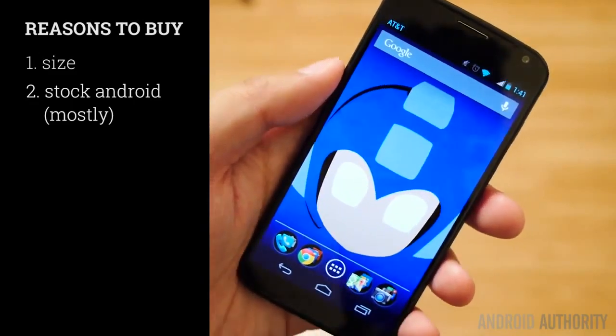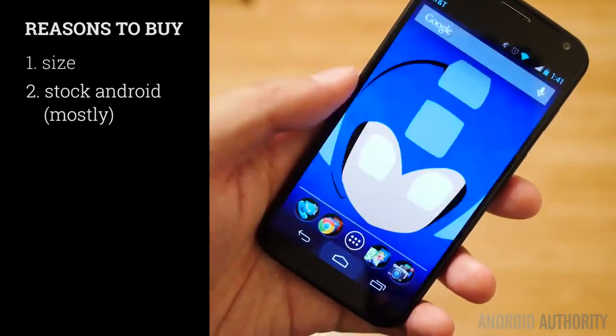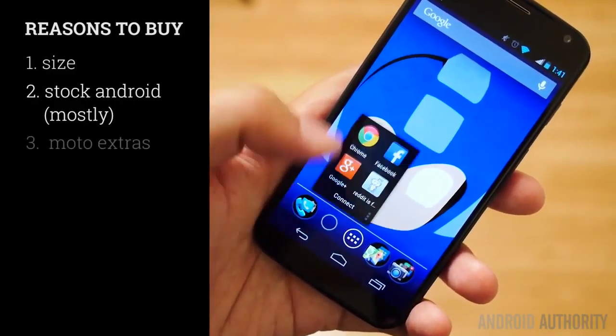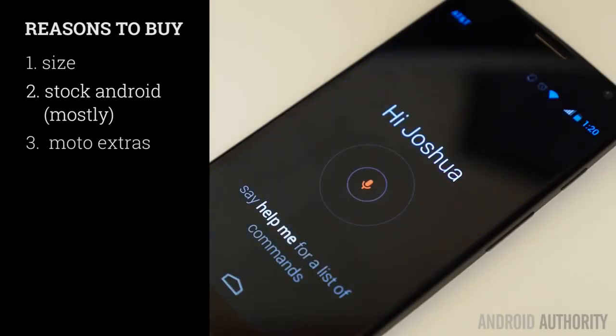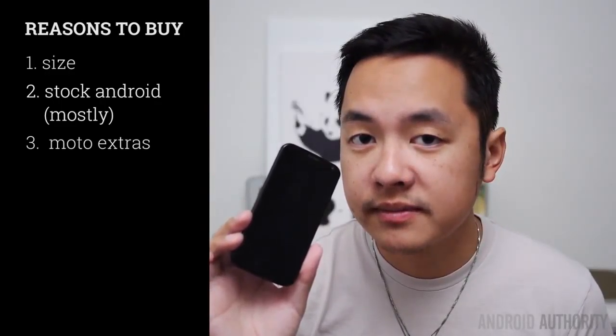Underneath the surface, you get a mostly stock Android build, which is always great, but even comes with more features given Motorola's extras that they've baked in. And those are the touchless control, which is Moto's way of making search even easier with voice-activated commands that you can use even when the phone is locked by simply saying, "Okay, Google now."